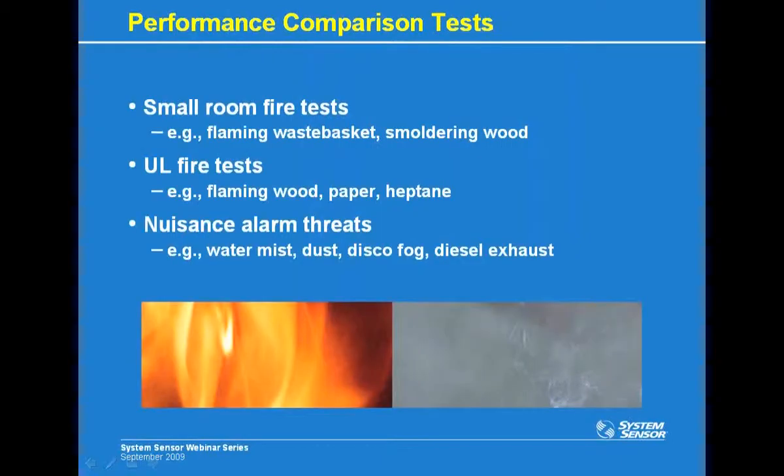Our testing actually included 21 different nuisance alarm tests and 29 real fire tests, including flaming fires and smoldering fires. On the nuisance alarm side, we rated the detectors to perform well based on how slowly they responded. So, the longer it took to respond, or mistakenly recognize that a nuisance concern was a real fire, the better the score. And then for the fire tests, kind of the opposite. The faster it responded, based on the fact that it is a real fire and you want a good response, the better the performance.